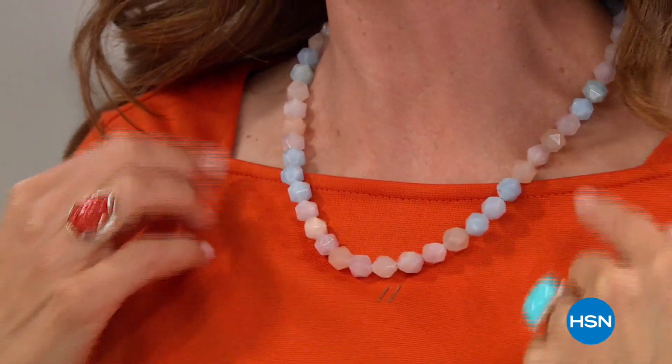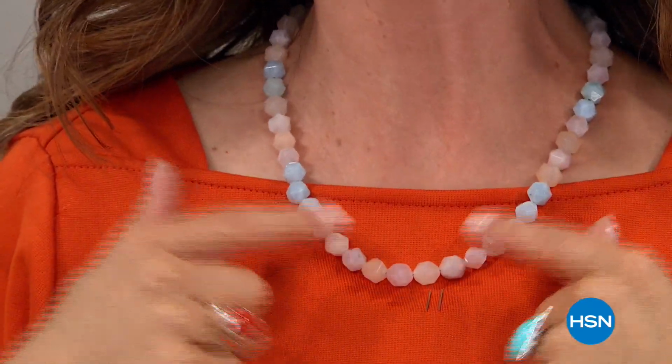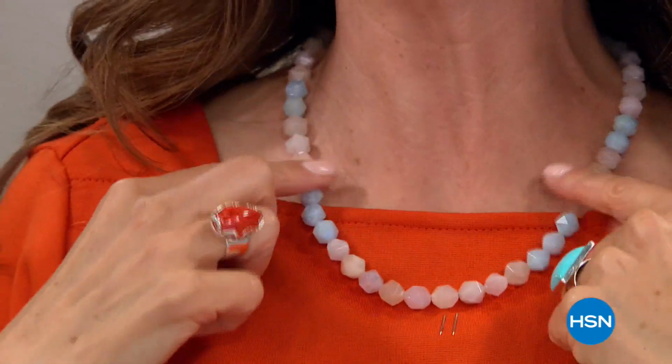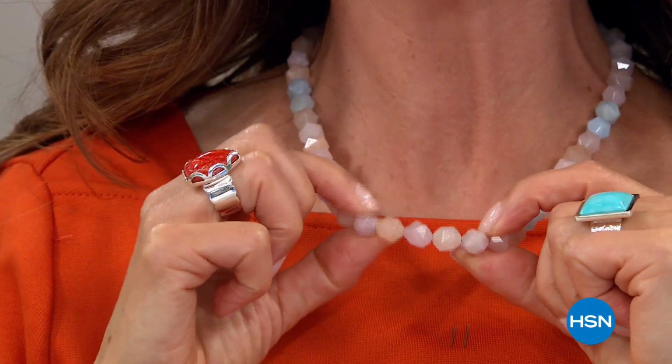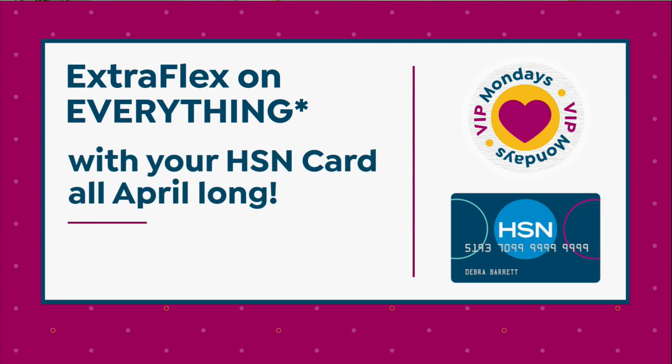It's coming up in just a few moments. So you can see that is just dazzling. Can you imagine how classy, how pretty, how feminine that's going to look? And it's got just a little bit of an edge because all those faceted stones really catch the light and sparkle and dance so beautifully.